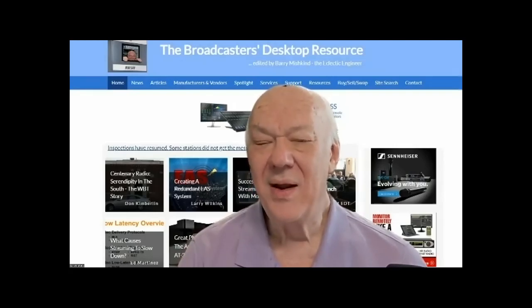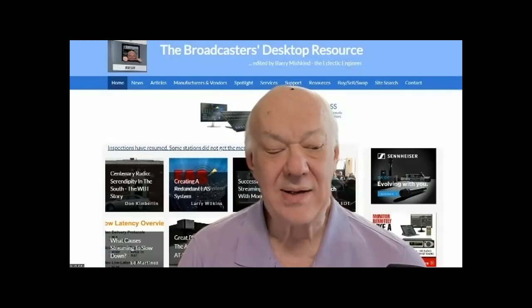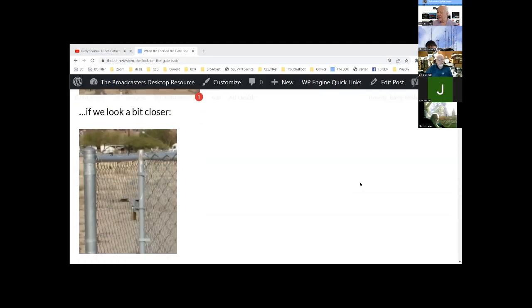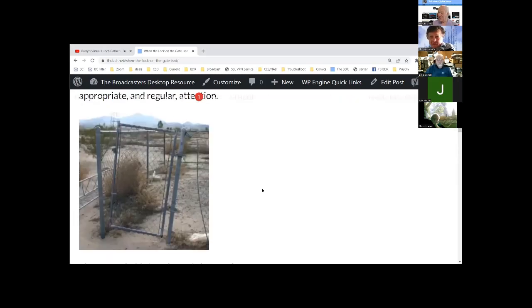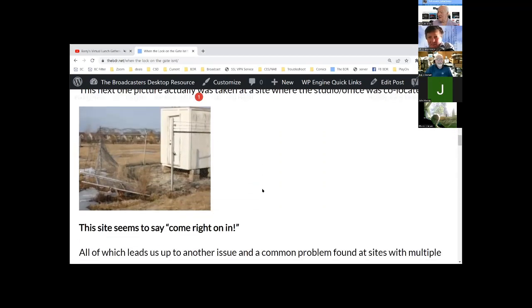But as maybe a parting shot for the moment, if you have a ground system, you likely have a tower, and you likely have a fence around that tower, or maybe you do, and there's a gate on that fence, and there's a lock on that gate. Maybe not. Don't know if that's a secure gate. Here's one. The gate's held closed by the tumbleweeds, and here's one where the gate really isn't much of a gate, sort of like our southern border at the moment, but let's not even go there.